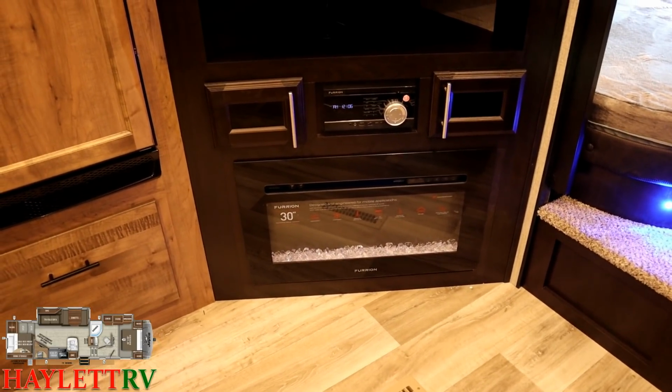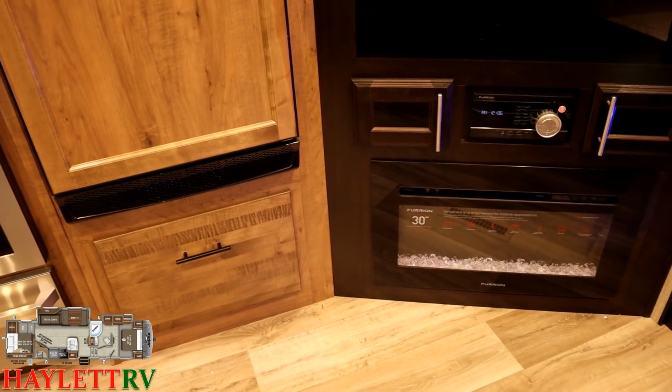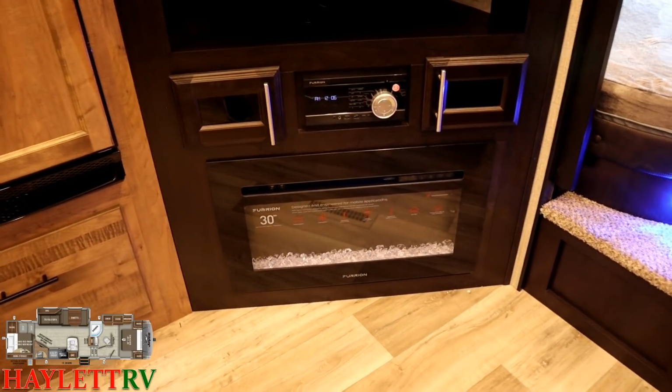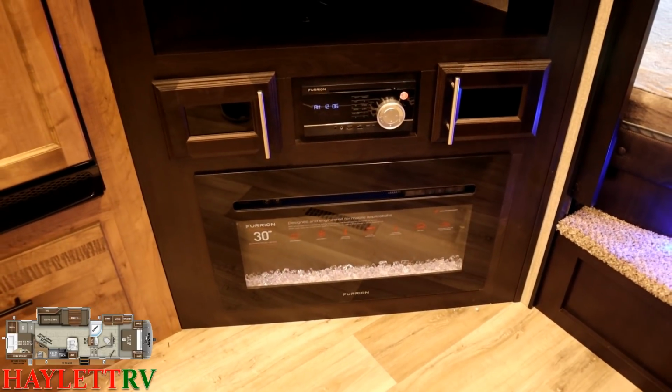Now, you can see that we still have a little two-tone action going on right here, but it's not that severe. You know, it's so good looking. I love what they're doing here. Now, the DVD system, well, first of all, it's still DVD. It's not just Bluetooth and HDMI, but it does have HDMI.